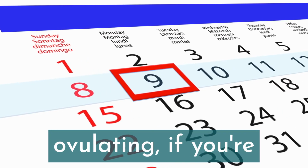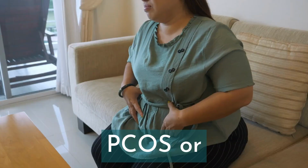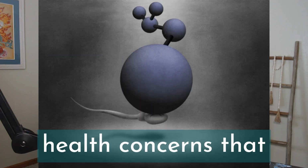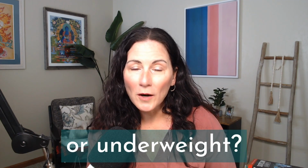Look at if you're ovulating, if you're not ovulating, if you're irregular with ovulation and it's hard to track. Are you dealing with PCOS or endometriosis? Those are big causes of infertility. Does your partner have any health concerns that could be impacting your fertility health? Are you clinically considered overweight or underweight?